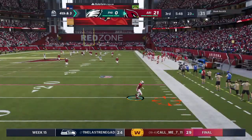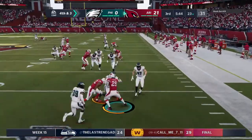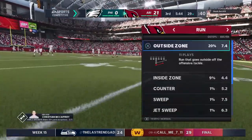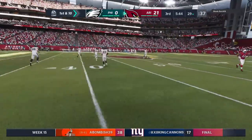On is the punter, Johnston, now as he sends this one away. This is taken at the 15. A nice return that time of about 14 yards. And out will come the offense as they take over.